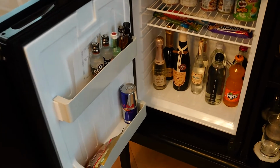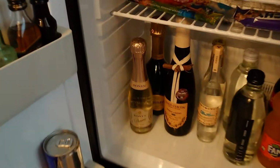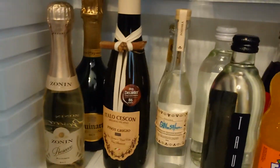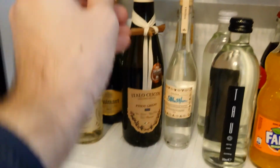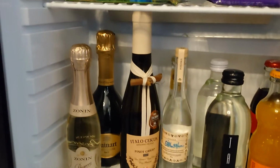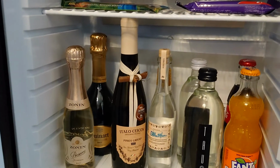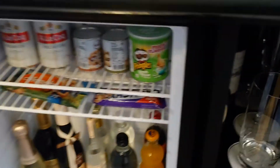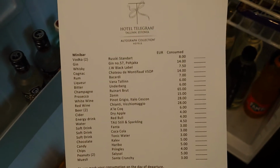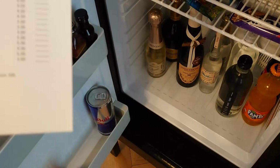That's the mini bar. There are quite some interesting finds as well, like this Italian Pinot Grigio, or something that you often don't see here. And that's a quick look at the price list.